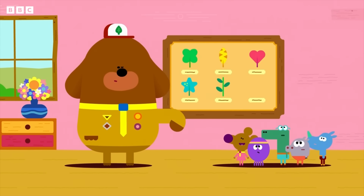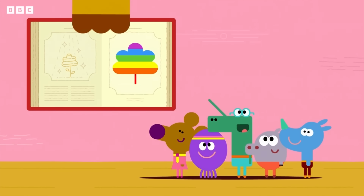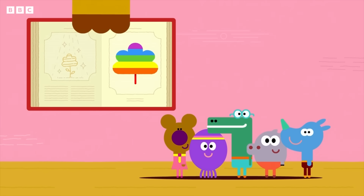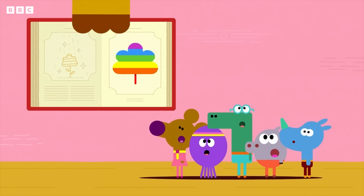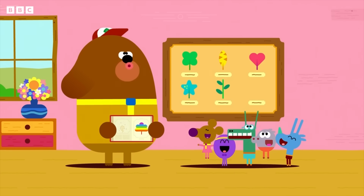What does it look like? It looks like a rainbow. Yes, Happy, that's the rainbow leaf. It's a very special leaf and very hard to find. Can we help you find it, Duggee? Yay!